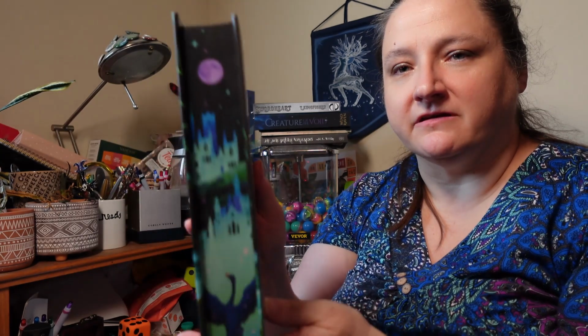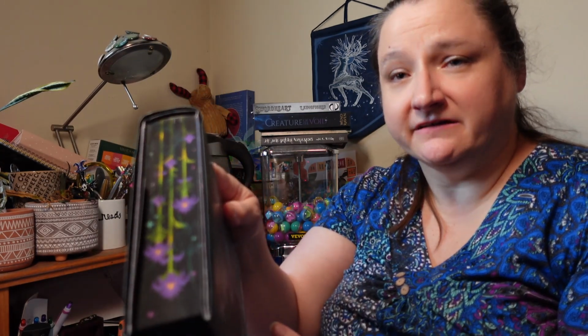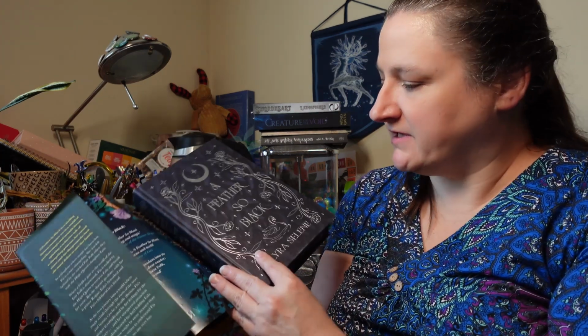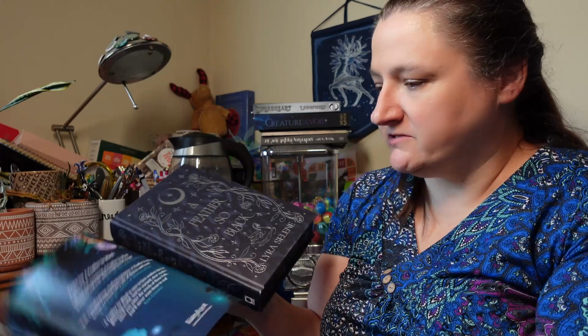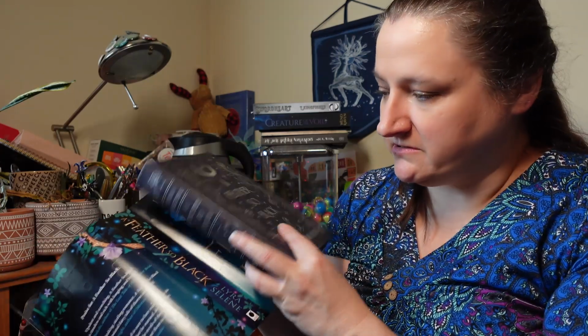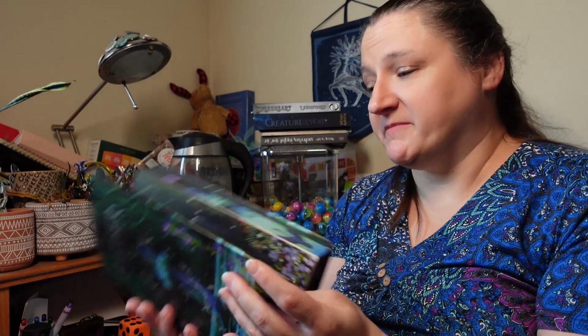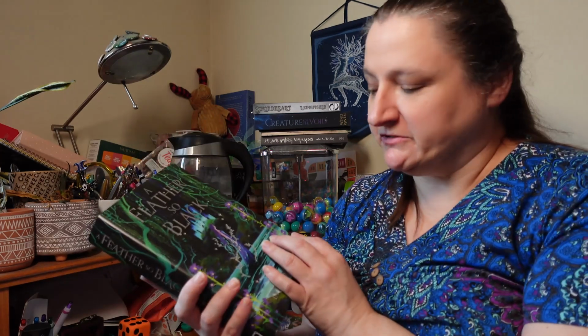The edges on here are absolutely stunning, and the artwork, I just love the color palette of this, and the underside as well is just gorgeous. So I think this is the one that I will be going with. Do I know anything about the actual story? No, this is purely a cover pick.